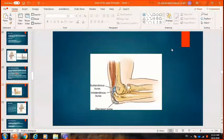So here, you can see the subtendinous. Subtendinous just means it's in front of the tendon. Intratendinous, it's inside the tendon. And olecranon is just behind the olecranon process here. If you imagine the olecranon, you always put your elbow on the table when you study or when you're bored and things like that. The bursa can actually become degenerated if you always do that to your elbow. So the cushion can sometimes become degenerated and inflamed.